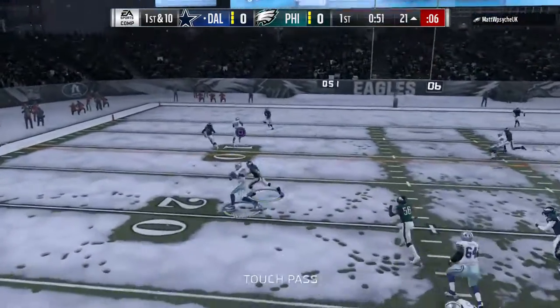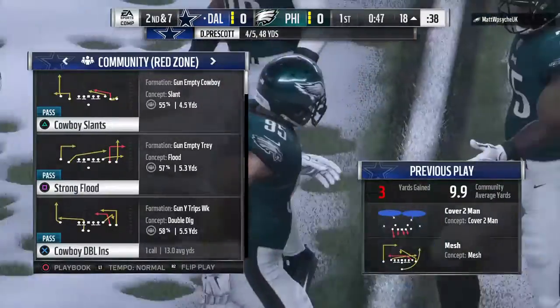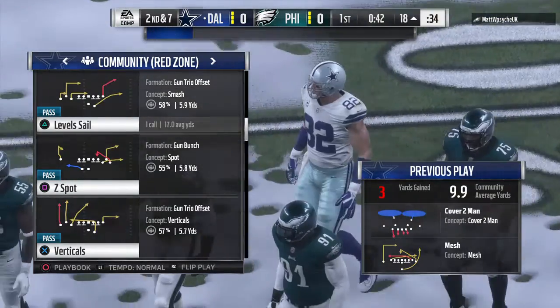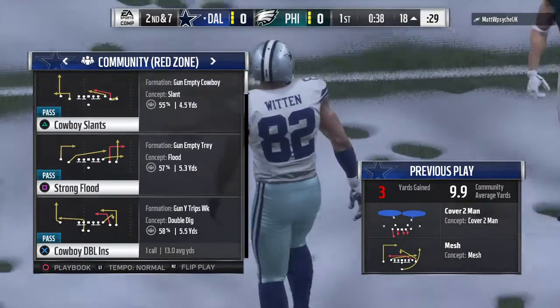Prescott now. Completes it to Jason Witten. And they'll bring him down at the 18-yard line. The completion good for 3, and it's 2nd down. And a good sign for them right now to have their young quarterback looking confident on the opening drive.